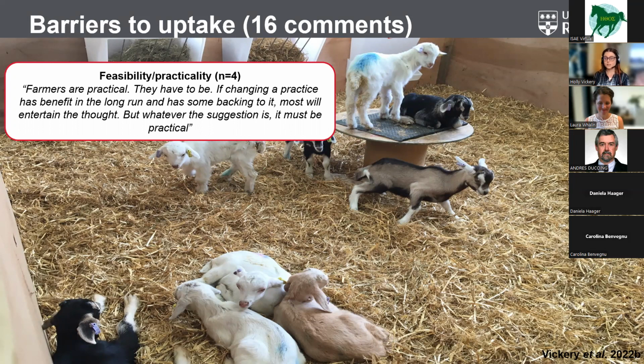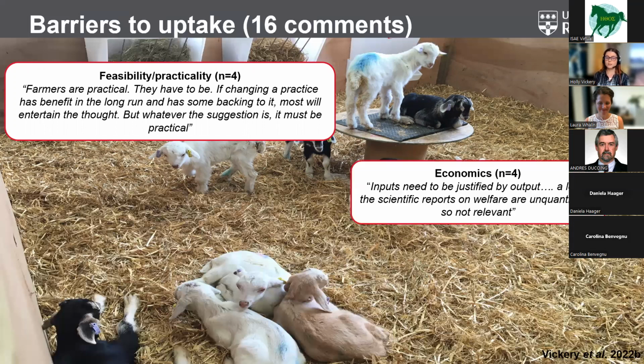So they're just telling us that we need to be able to give them things that they can use without having to make huge amounts of changes. Economics, key concern, inputs need to be justified by output. And they're saying that actually when they read scientific reports on welfare, some of them just aren't quantifiable. They don't talk to them about costs and what the differences could be when they make these changes.